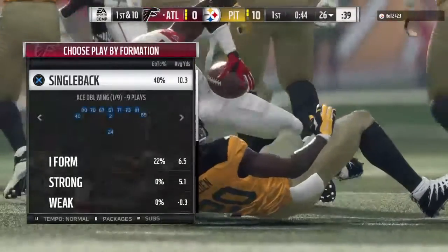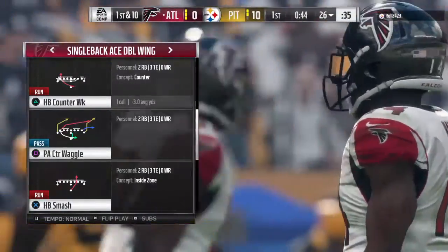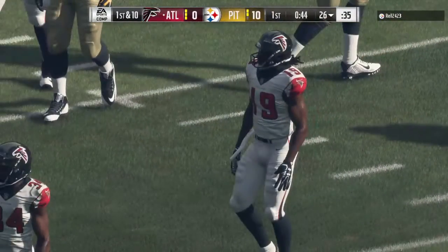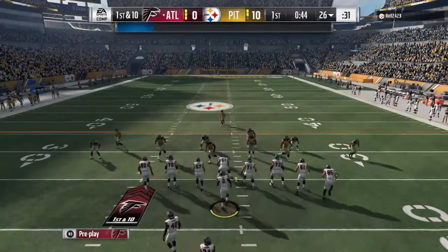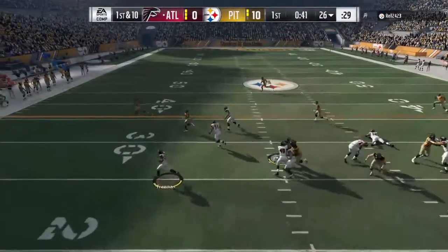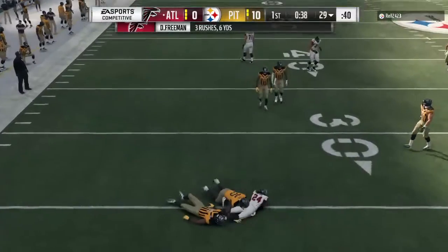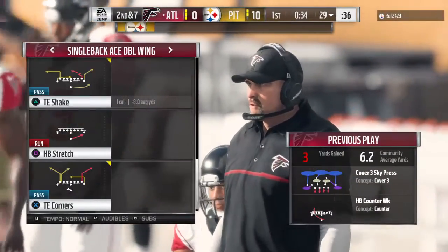Call it the 26-yard line. The drive will start with a carry by Devontae Freeman. He takes this for 3 to the 29. We haven't seen much from him running the football here in this first quarter.